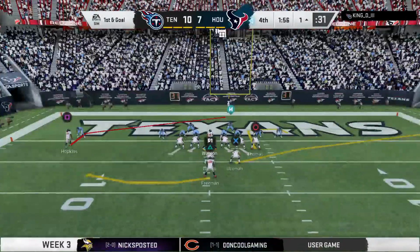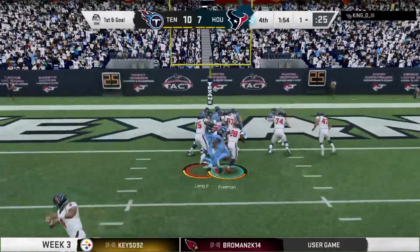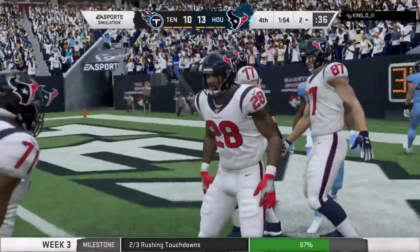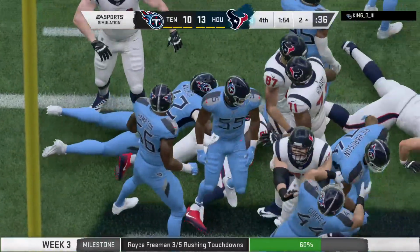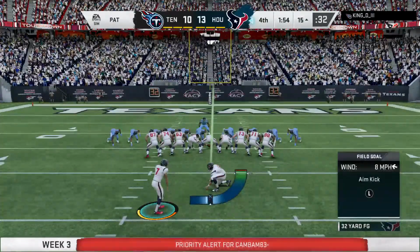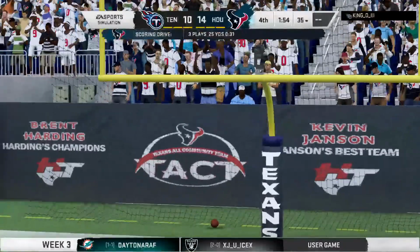So it's Texans football as we welcome you back. They come up on a 1st and goal with this game still hanging in the balance. They'll look to run with Freeman. And he's in for the score. Touchdown, Texans. Royce Freeman, his 2nd touchdown of the game, his 3rd on the year. And the Texans have retaken the lead. Still an important piece of business to take care of, the extra point. And that makes it 14-10.